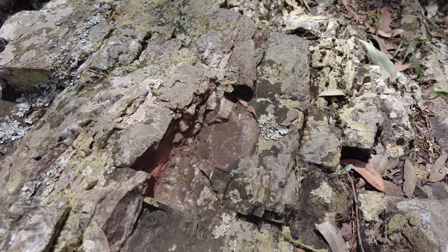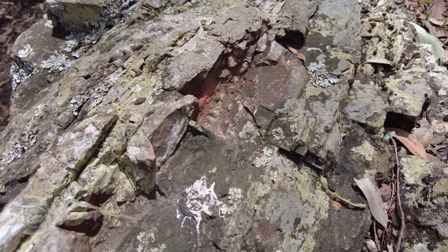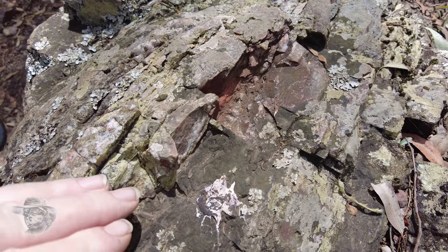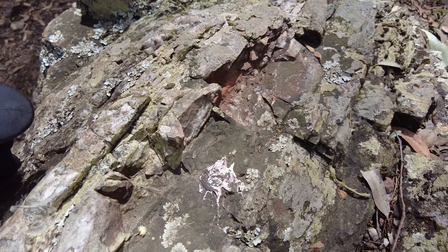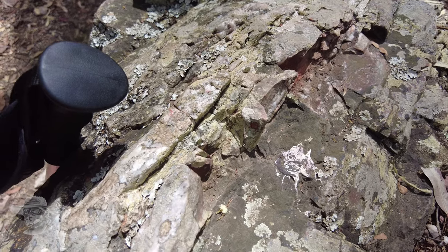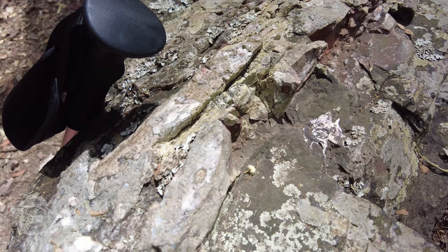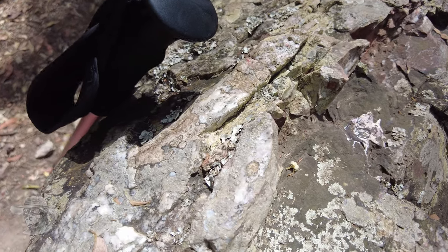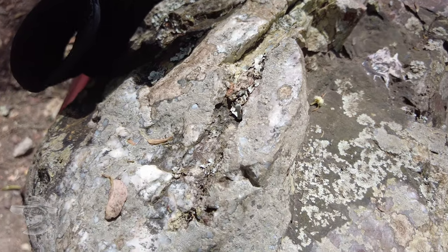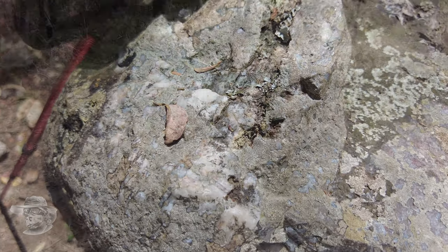Well folks, here's a very big boulder on the side of the path here. Put my hand in it for scale. Look at the quartz vein through it. And it is a vein, it's highly mineralized. Just look at the colour of that. You can see it's a bit wormy, where the pyrites have dissolved out of it.